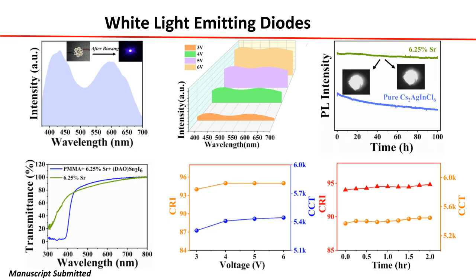And on transmittance, both the materials are completely transparent to visible light, so they don't absorb anything in the visible part of the spectrum. You can see that this is the combination of the two materials, 6.25% strontium and the DAO-SnI6, and there is no absorption in the visible region. But even though it doesn't absorb anything in the visible part of the spectrum, we end up getting a white light emission from this one. So that means it's a visible-light-transparent material which emits complete visible light, which is a white light.